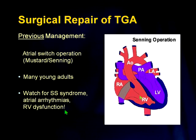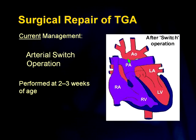You still have a right ventricle pumping out an aorta, and nobody's confident that that can go on for 70, 80 years. But you need to know about this because there are thousands and thousands of folks who have had this operation. But today's operation, I want you to remember the famous arterial switch procedure.